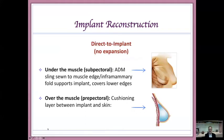So the two types of implant reconstruction, again: using the subpectoral or underneath approach does require expansion and usually requires a small piece of alloderm at the bottom part to cover over where the muscle doesn't reach. And then the prepectoral or over the muscle approach, where the muscle is not used, this implant is put in one step, and the entire implant is covered over by alloderm, which is a substitution for the muscle.